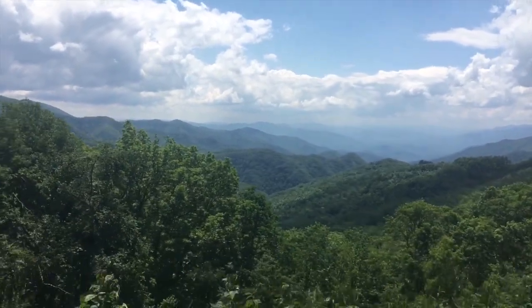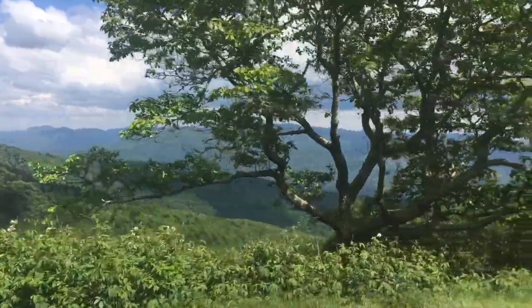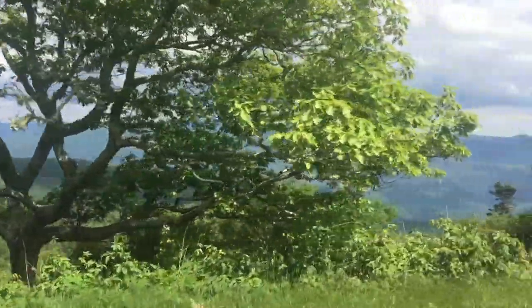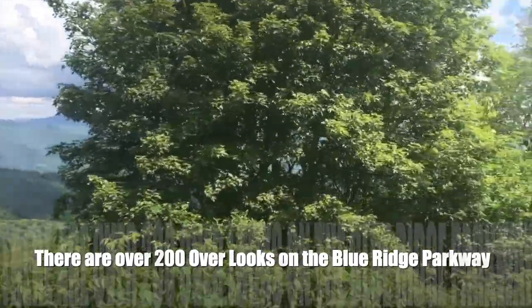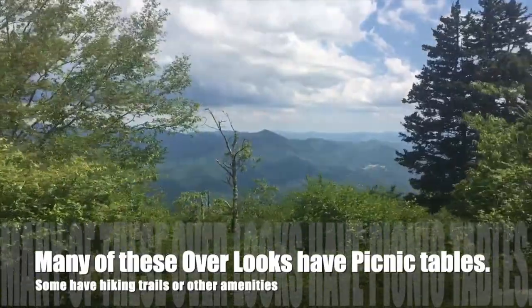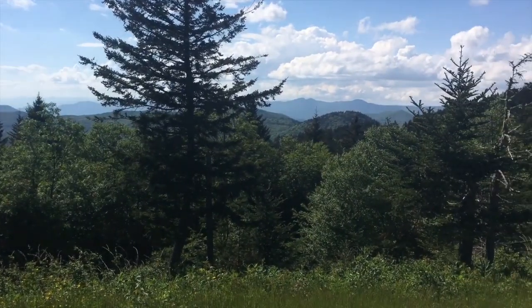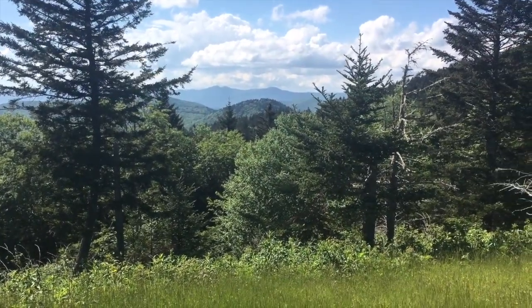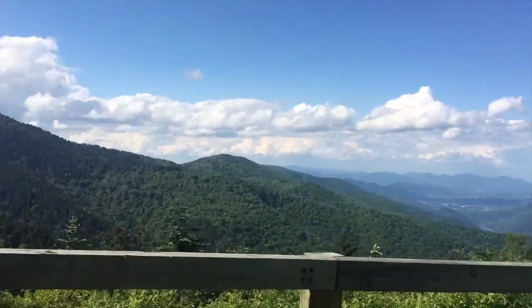Now, you could say that too about the Virginia Skyline Drive or the Virginia Blue Ridge Parkway, but the North Carolina part of the Blue Ridge Parkway seems to have a lot more look-offs. I mean, you might have this vast mountain range that you're looking at, but have seven or eight different perspectives. And it's hard for me because I want to stop at every single look-off. And when we have time, that's exactly what we do, and just enjoy the amazing view and the different perspectives of every single look-off. And that's amazing.